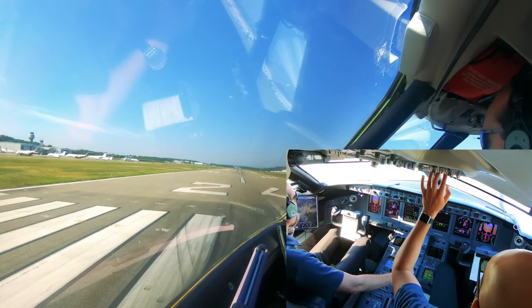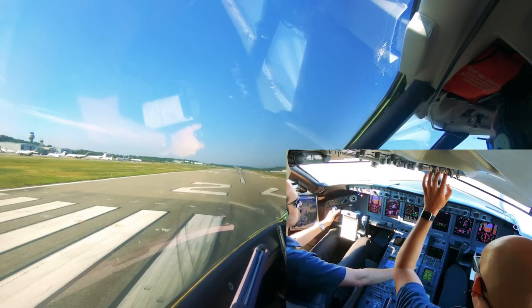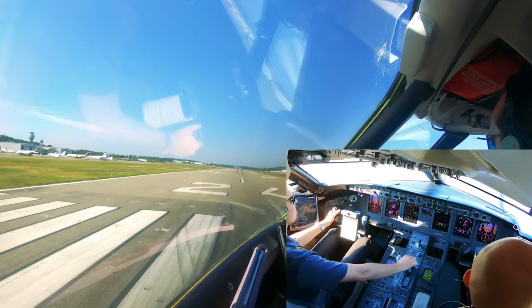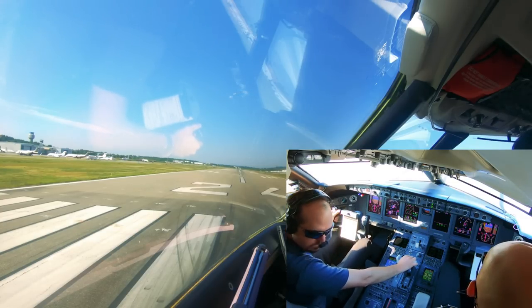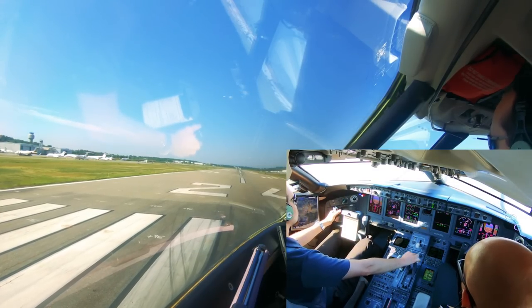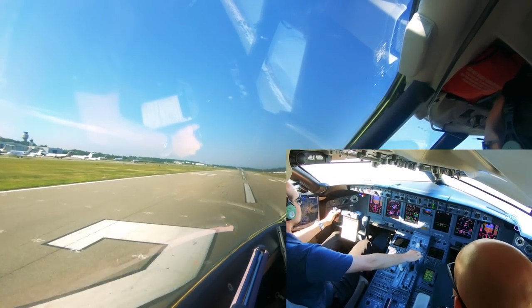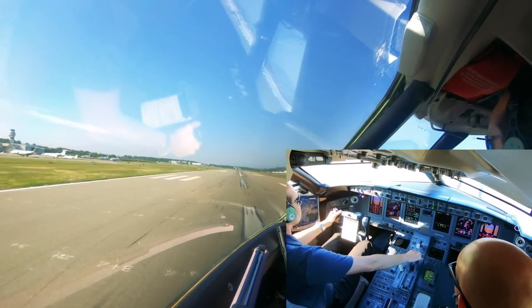Global 80 Alpha Kilo, traffic 3 mile final for runway 19, wind 330 at 9, runway 24, clear for takeoff. Clear for takeoff 24, Global 80 Alpha Kilo. Alright, ready? Yep. Ready, sit down. Throttle's coming up, auto throttle's engaged, check thrust. Thrust is set. Airspeed's alive.